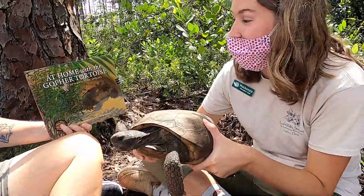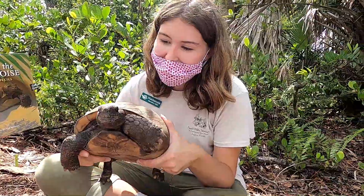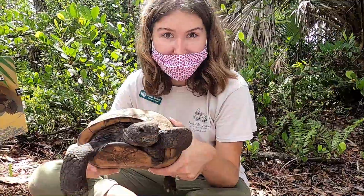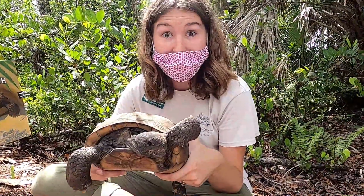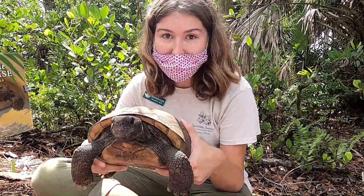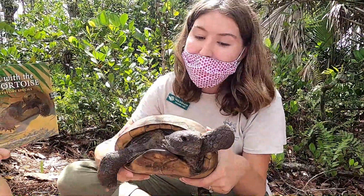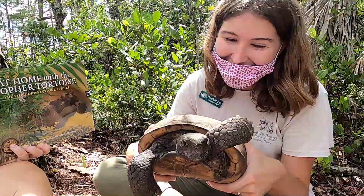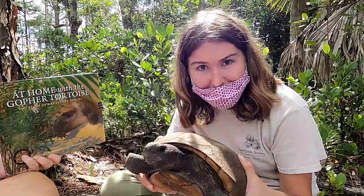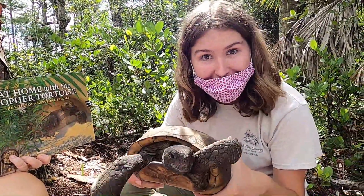All right, so I think Sheldon really enjoyed that story, and I hope you guys did too. Now, Sheldon is at our Bush Wildlife Sanctuary because unfortunately he was confiscated by Fish and Wildlife Service because somebody thought they could try to keep him as a pet. You can't have this tortoise as a pet because they're so important for so many other animals. So we are taking care of him at the sanctuary, making sure that he's well cared for because when he was a pet, he was not cared for. So we're making sure that he stays safe and healthy, and then hopefully one day he'll get to go back to the wild.